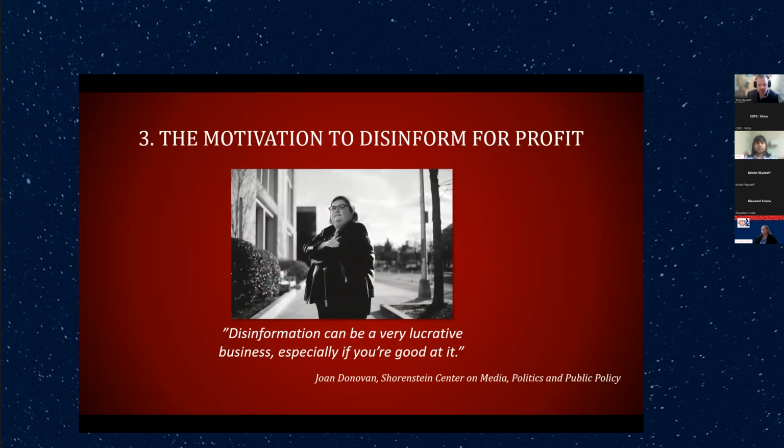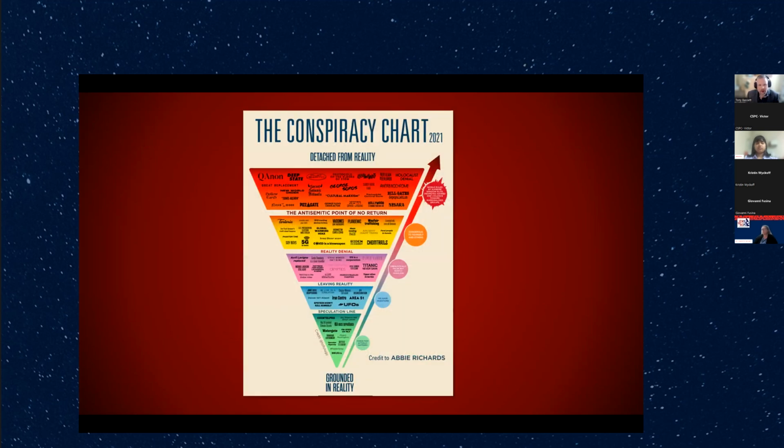So the third influencing factor is that disinformation can be very lucrative and very profitable. John Donovan from Baltimore University wrote extensively about this, and she has some fascinating work. Here's a pyramid chart that went very, very viral, just to back that up, by Abby Richards a few years ago. It's an inverse pyramid chart talking about conspiracy theories.